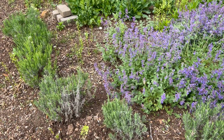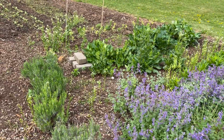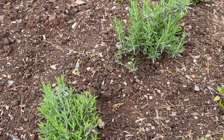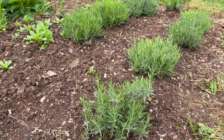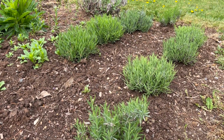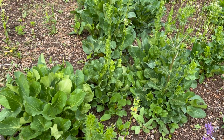There's quite a bit of lavender though. I took a lot of lavender cuttings last year and I grew some from seed. What I'm going to do this year is wait and identify the strongest plants with the nicest color and the tallest stems, and then propagate that to make a lot more plants in the future. I take a lot of cuttings, and that's going to start to happen here shortly.